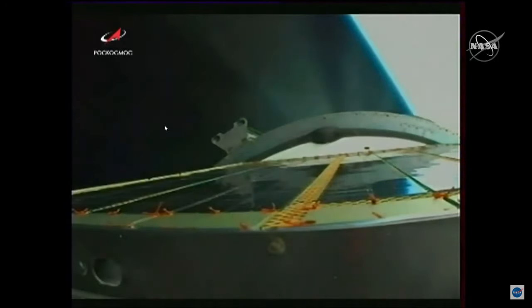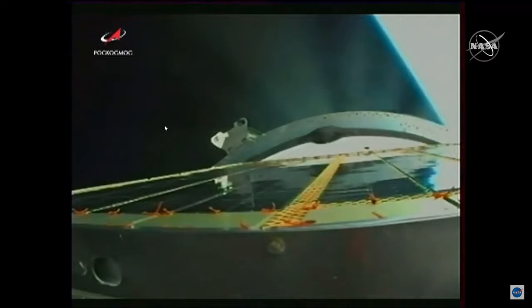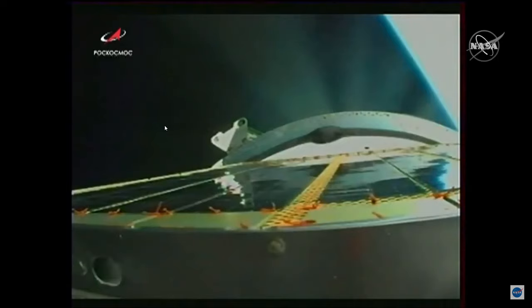Third stage engine continues to burn in perfect fashion as we cross the 8 minute mark. These are the solar arrays only. And everything is looking good right now. Good stable vehicle being reported. As soon as the Progress separates from the third stage, control of the flight of the Progress will revert back to the Russian Mission Control Center in Korolyov outside of Moscow. Okay, cool. We're standing by now for third stage shutdown and spacecraft separation.